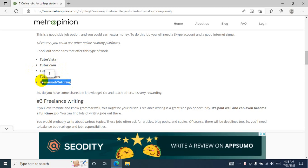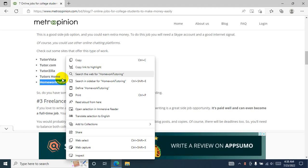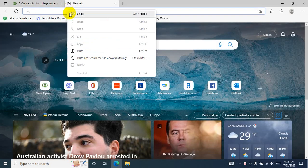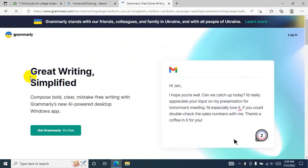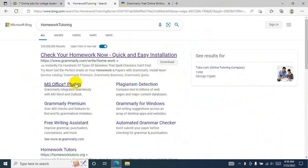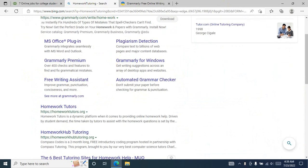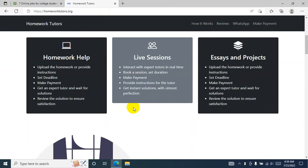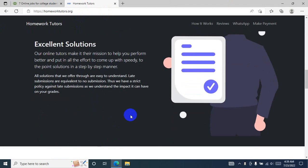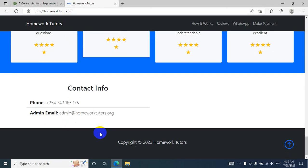So I check this website. See, check on this website. Yes, this Grammarly website, and this one, a tutorial from Quick. This one, the Grammarly website. Then I check this one downwards. Yes, this one is the main work website. Homework help. Okay, upload your homework. This is very good, and you can use this website and you can earn also.